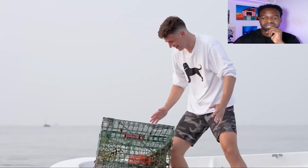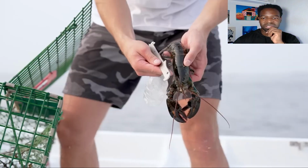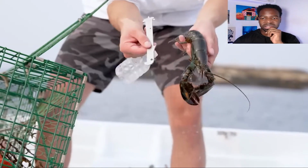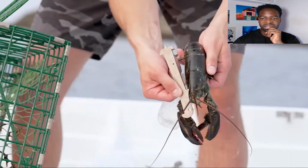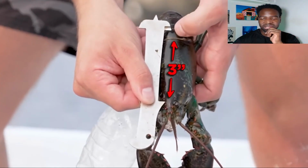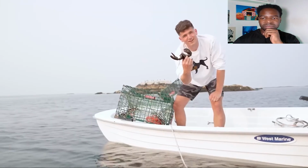Oh! We've got our first lobster of the day, but if the lobster's torso is not 3 1/4 inches, we cannot keep it. And this looks dangerously close. Let's check. You hook the front right inside where the eye is, and then go over the back, and bam! As you can see, it's not quite there. This beautiful guy here gets to live another day.